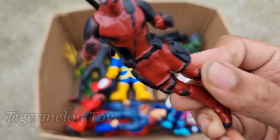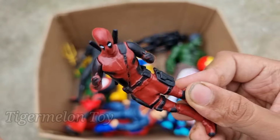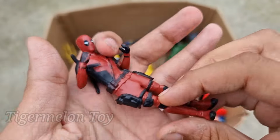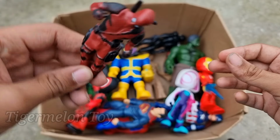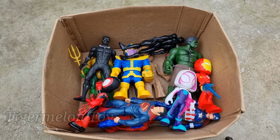Wow, guys, Deadpool is looking super cool, guys. Look at the red and black color suit, guys. Look at the very cool swords on his back, guys. This is very cool superhero Deadpool. Wow, he's very cool. Wow, he's so amazing.